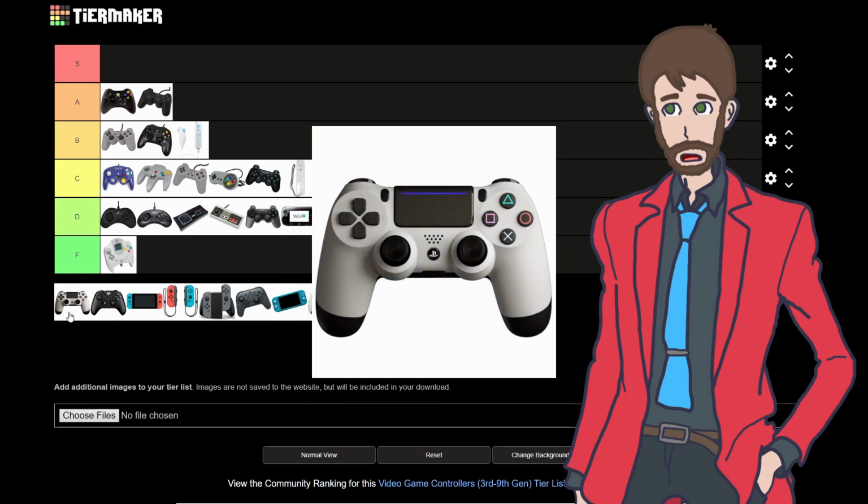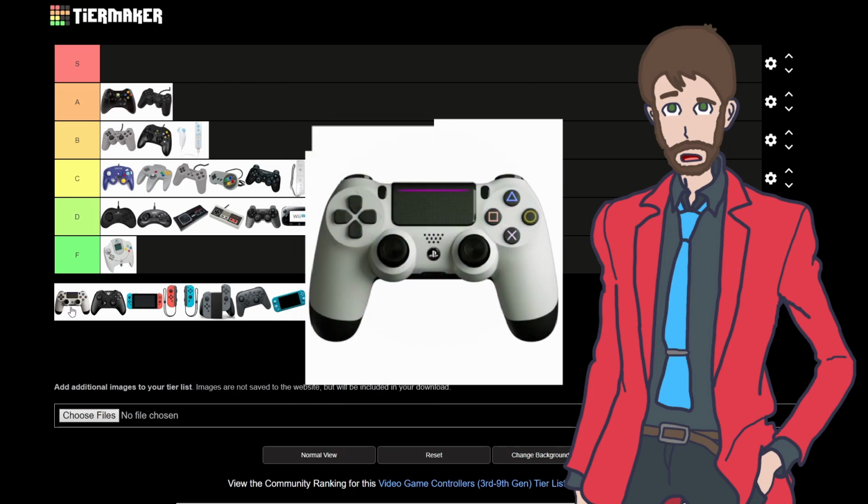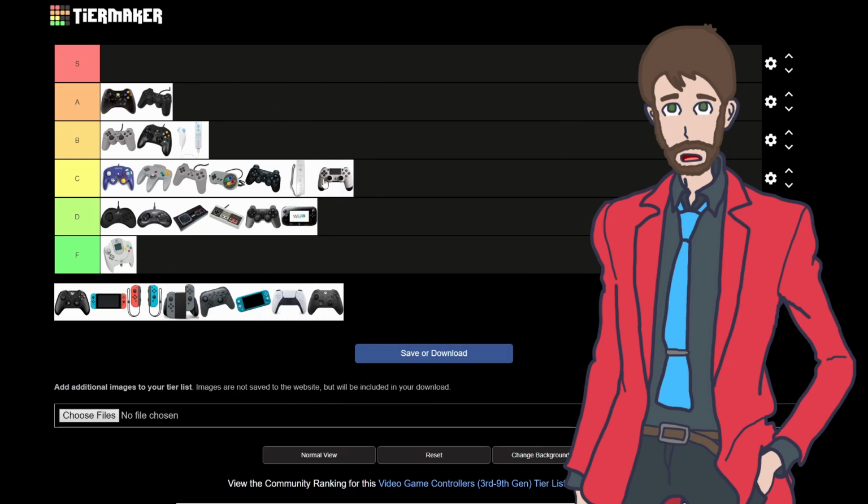The PS4 controller is... it's strange. It's so weird. It's fine. It's like a C. I don't like how long these handles are. And this is something that I complain about even now, after having been spoiled with these and the Xbox controller, is that they kind of took the wrong lessons from the jump from the SIXAXIS to the DualShock 3.